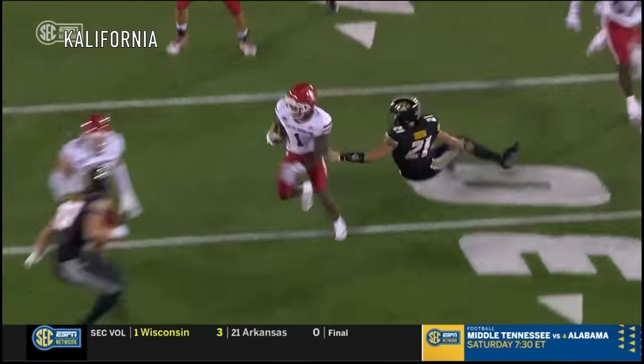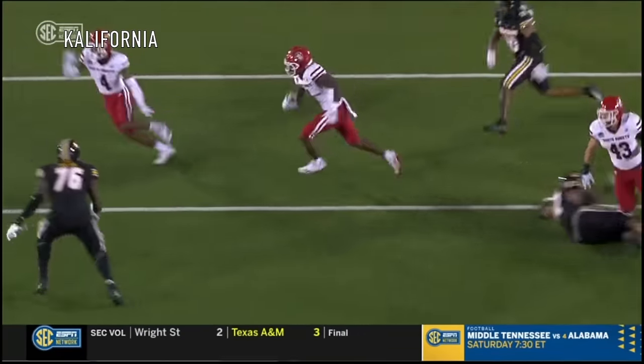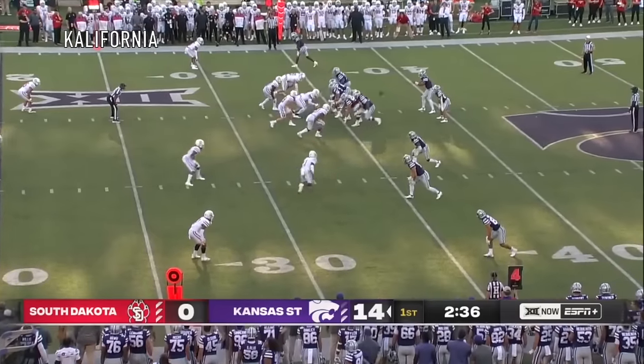Yeah, I'm not putting that on the receiver. Ball low and away as you're going to the right. Very difficult for the receiver to be able to. Really short punt or a really long field goal.